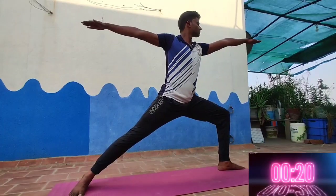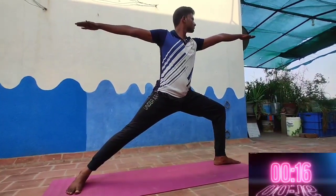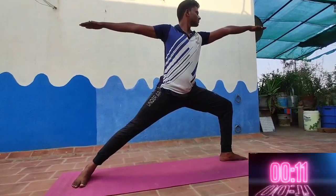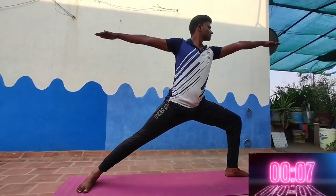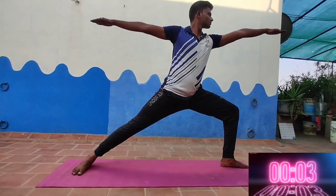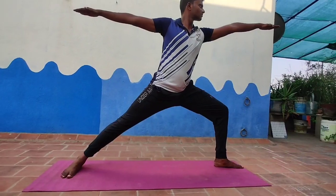Warrior 2 can also help improve digestion and relieve backaches. Not to mention, it significantly increases your stamina, making you stronger both physically and mentally. Just a couple more seconds, and done.